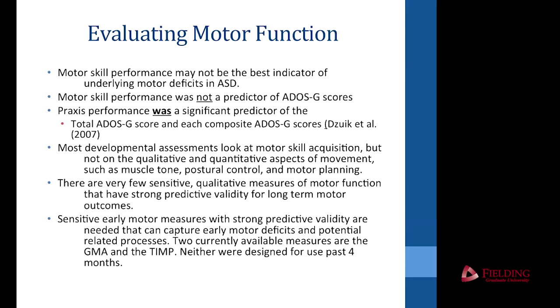The TIMP is the test of infant motor performance, and this is a motor assessment for babies 32 weeks up to 4 months of post-term age. I was one of the co-developers of this instrument, and it has really strong predictive validity for motor outcomes at a year, at preschool age, and also into the school years.